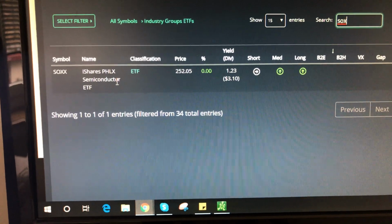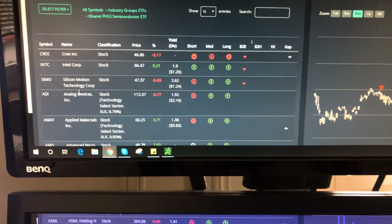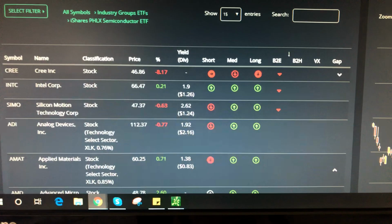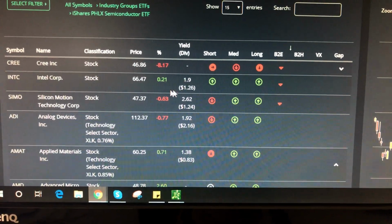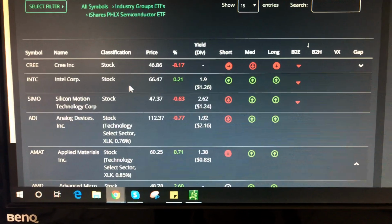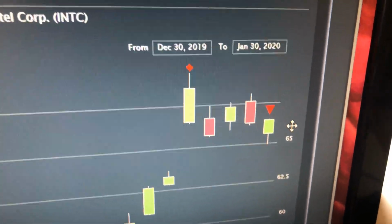If I want to then see all the stocks within this, I clicked on this little link, and with one click, every single stock in this group is here. And now what I've noticed is that some large and notable stocks in this space have given us B2 bearish reversals. That's this little signal here. Like for example, Intel gave us that. And if we go over to the chart of Intel, you can see how we got a massive overbought signal here, and now actually a sell signal.